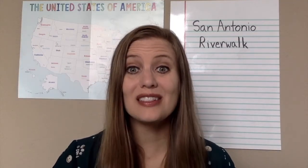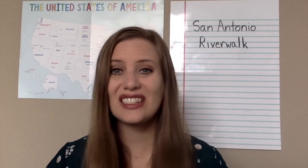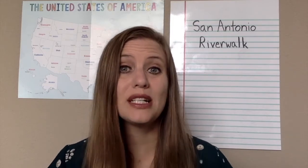One suggestion I have is to park in the parking garage at the Shops at River Center. You will have to pay a fee for parking in the parking garage. When I went, it was about $5 for an hour and $1 for each additional 15 minutes that you were parked there. If you're planning on staying at the Riverwalk to eat dinner, it may cost you a little bit more.